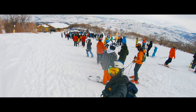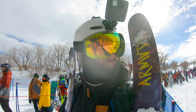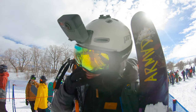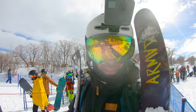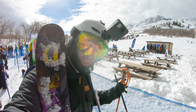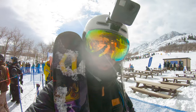The first line was bad, which was probably like a 25 minute wait. We just waited here at Strawberry for probably over 30 minutes, which is just insane. This has honestly been probably one of the worst ski experiences I've ever had. I did not expect Snowbasin to be this crowded. That's why I came here. The line is literally going all the way up, almost to the bottom of the first run, which is just absolutely insane. So I don't really know what the move is right now.